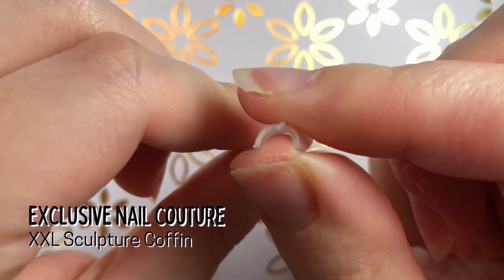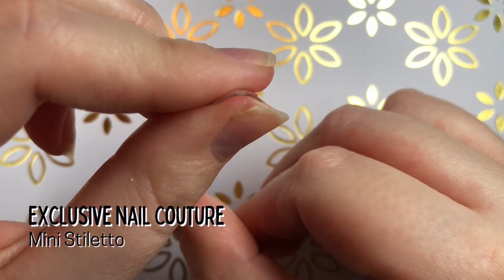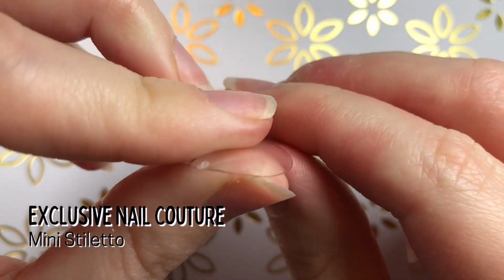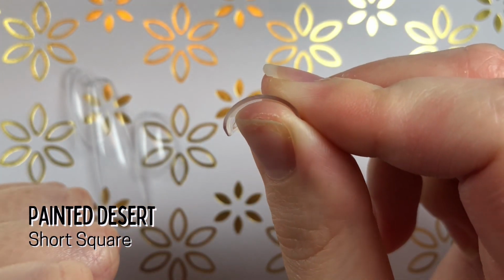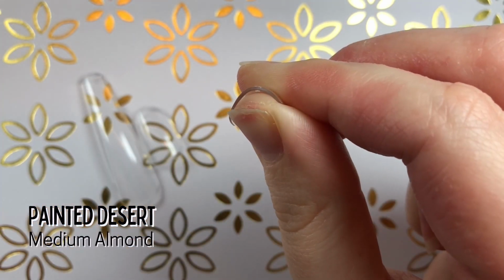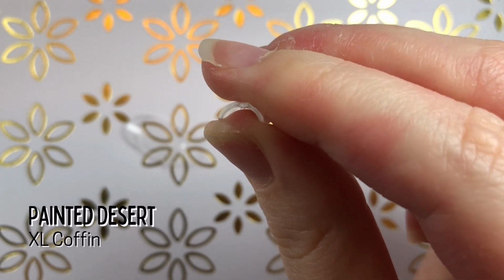Now I'm going to show you an up-close and personal look of each tip to show you the thickness. Now, it's not necessarily a bad thing if a tip is thin, but it does mean it would be better suited with something over top like dip or gel. For this experiment though, I'm only going to be basing my scores on if they can be worn alone.